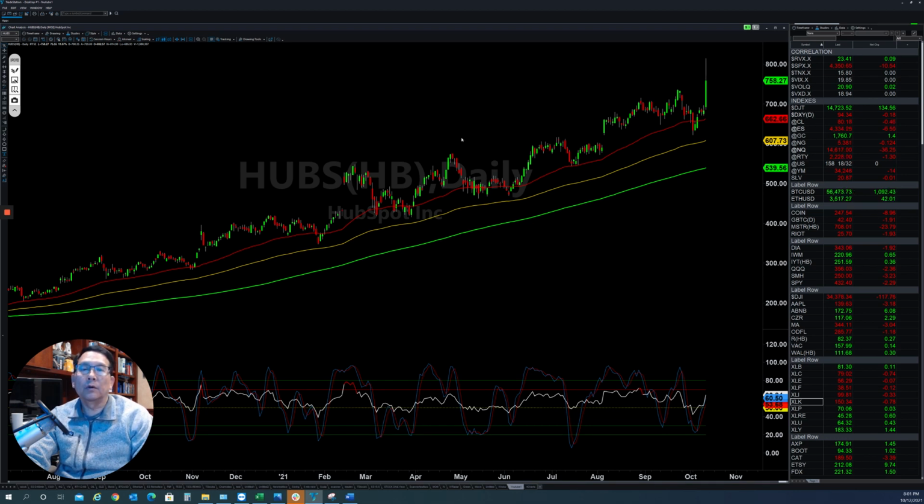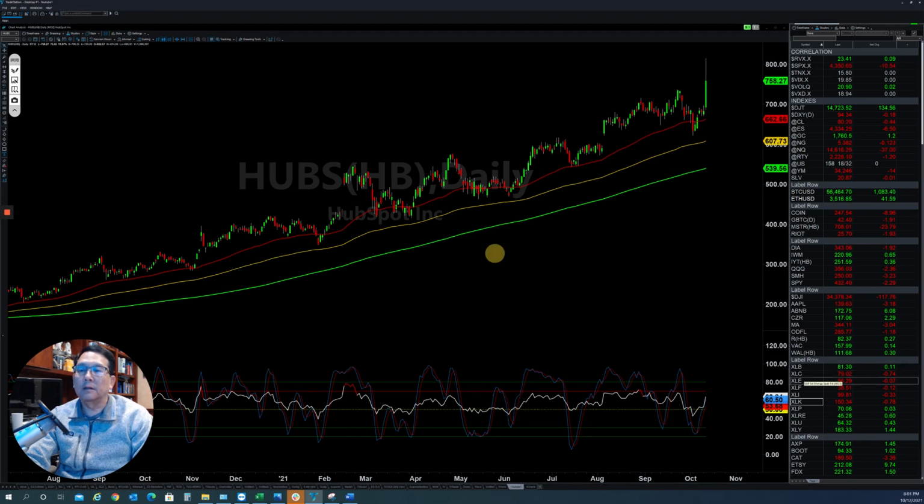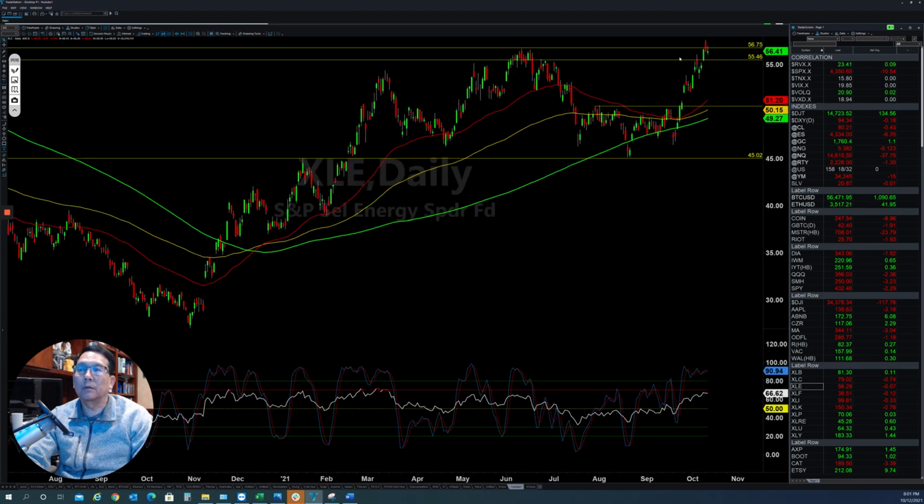And there are also a couple of sectors. Right now the energy sector is still one of the strongest ones too, but they are a little bit extended, so you need to buy when they pull back. Don't buy when they are too far away.